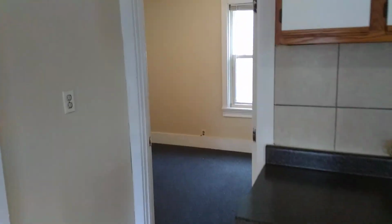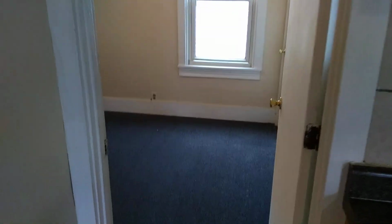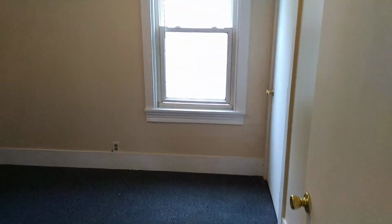Moving on to the first bedroom. This is a carpeted bedroom with a closet. All bedrooms do have closets. This is the smaller of the 3 bedrooms, ideal for a kid's room or an extra office space.